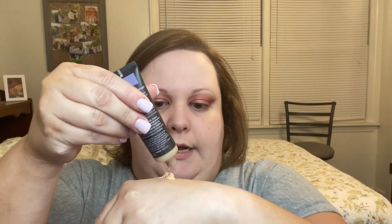So I'm just going to take a squirt, 2 pumps, I guess. And then I'm going to take just a tiny bit of my matte foundation, which this is probably too much, but still wanted to mix it. I'm a mixer. Mixing's what I do. So then I'm going to take the back of a brush and just kind of mix it around. And then I'm going to put it on my face.